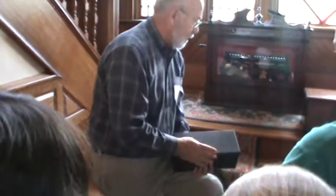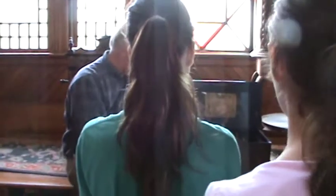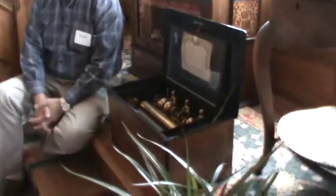Well, as time went by, this became a big industry, and the boxes got fancier and fancier. They had beautiful inlaid wood on them, and inside they had more and more things going on, not just the cylinder, but they had bells and people that would gong things and stuff like that. So, I'll play this little guy. Can you see it?